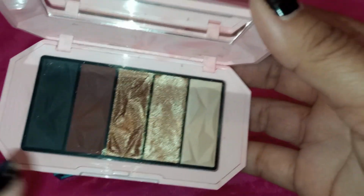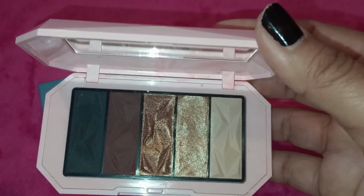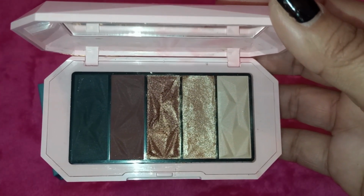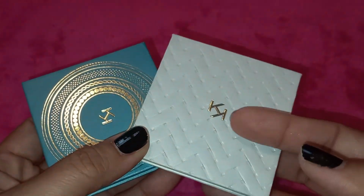The formula is decent. This shade right here, or actually this one, came shattered. They had to repress it. This is just not a color story that really speaks to me. It's not one that I'm going to be pulling, so I'm just going to go ahead and let this one go.